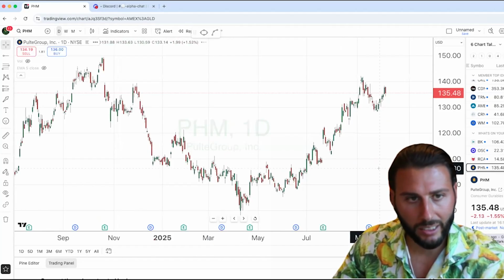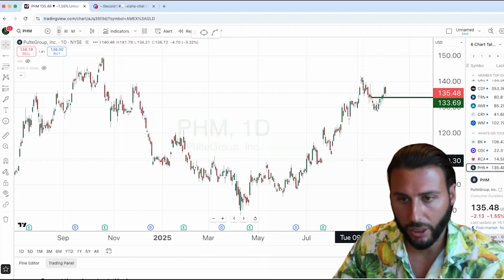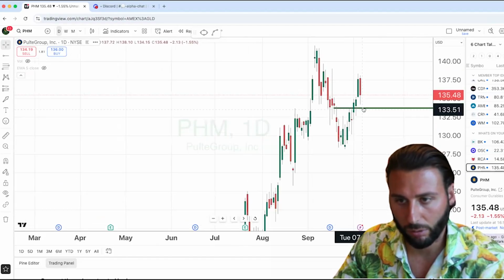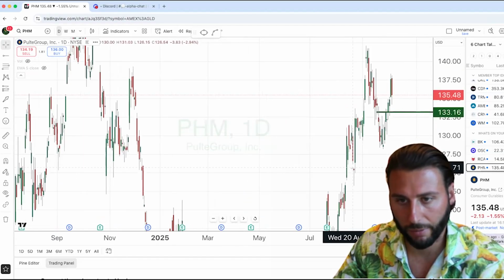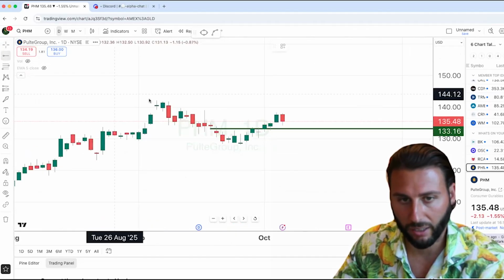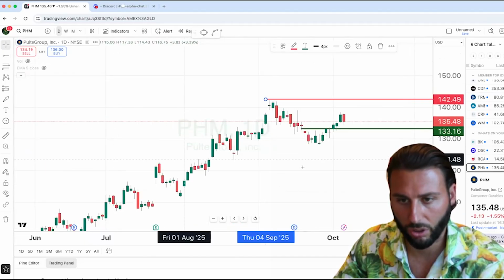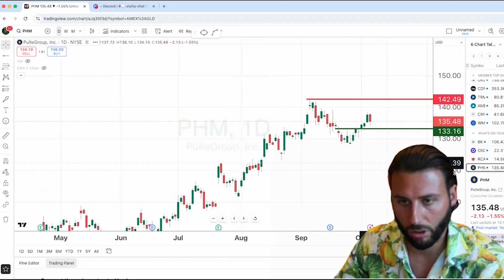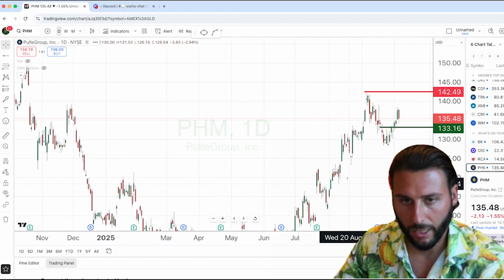And lastly, was this PHM Andrew was in from last week. I believe he was buying this around 133, and just expect some resistance at this 142. At this point, hopefully you have a break-even stop, or risking like $1 here versus that 132. So it looks okay.